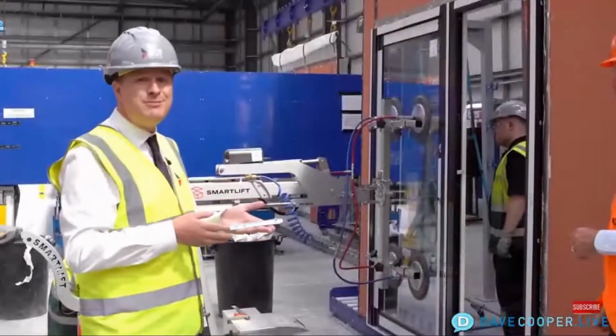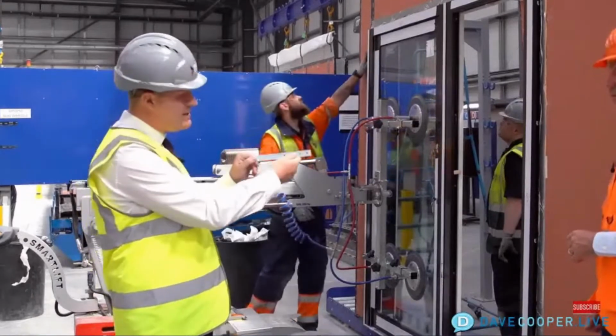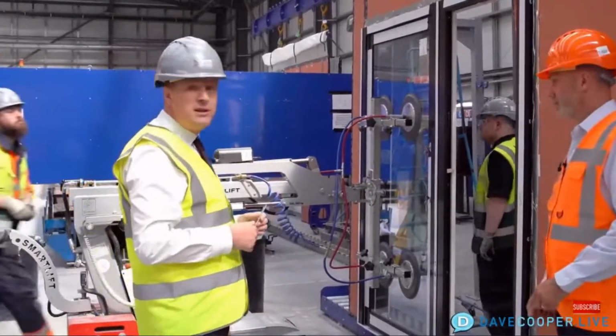We fit window straps to the side of the windows, which then in turn sit in the recess of the panel, and we then fit them in place. Yeah. So that's what the gentlemen are doing at the minute.